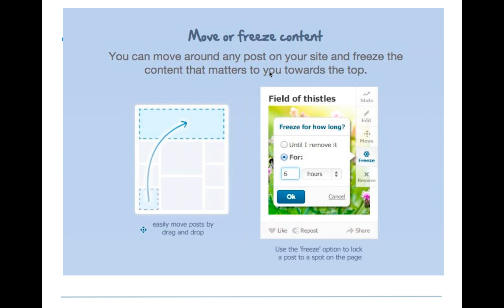And you can easily do this using our freeze function. So as you hover over a post, you click freeze. You can set it to freeze forever, or for a certain amount of hours or days, and it'll stay in that spot even as new content comes in around it.